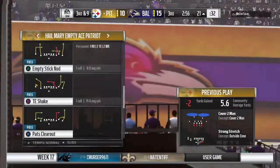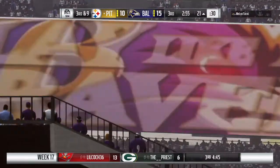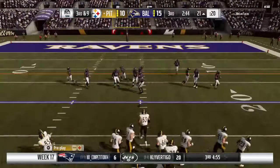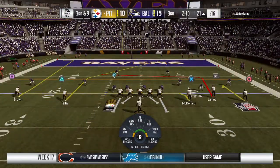So if I'm an offensive coordinator, there's one thing that I know for sure. This is one of the top 5 teams in the NFL against the run. So when I look at my playlist, I'm probably thinking about throwing it. And the Steelers on 3rd down, they've been good, 3 for 4 thus far. This is 3rd and 9.